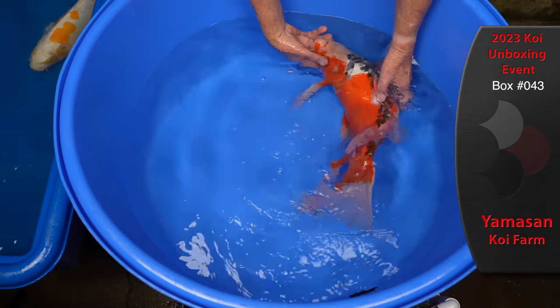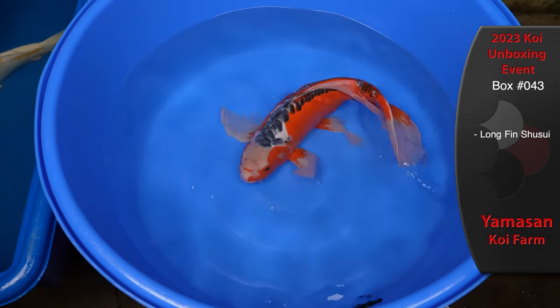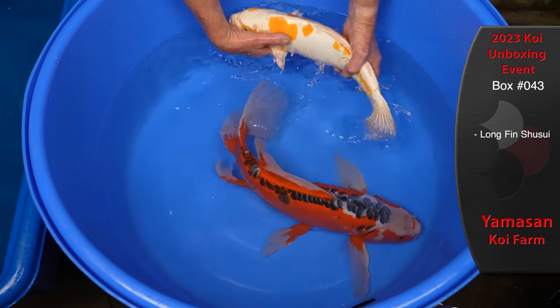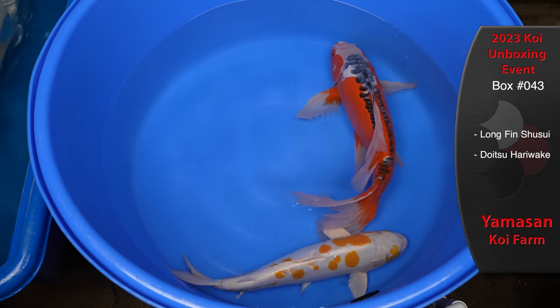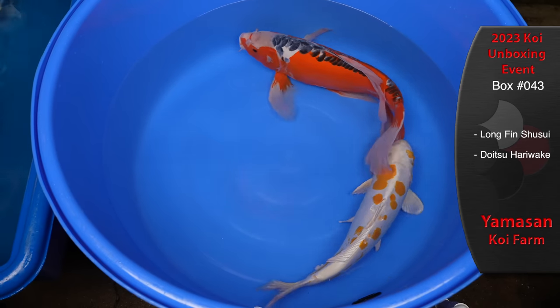Now, if you like long fins, have we got the fish for you. Here's a longfin Shisui, and just look at the size of those fins. And with the little bit of orange in each of them, it just makes for a spectacular fish floating in your pond. We also have a Deutz Herawaki, and just an absolutely cute little polka dot pattern going down its back.